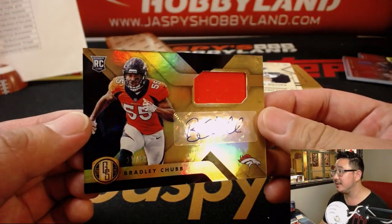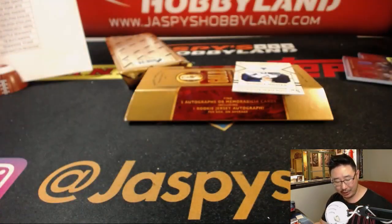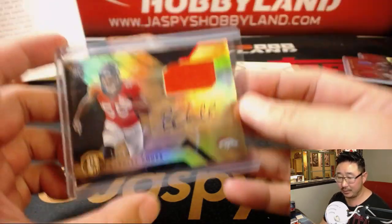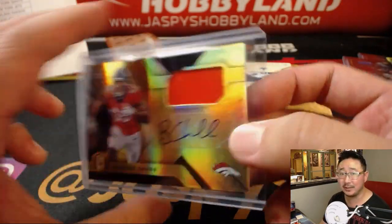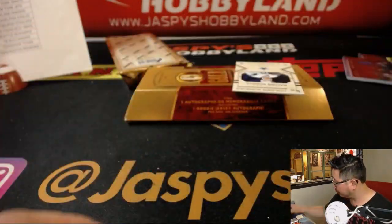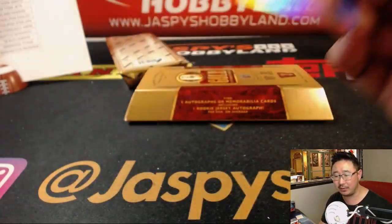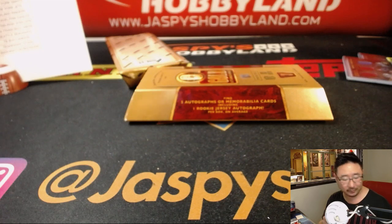I like that. Jersey and autograph, 17 out of 99, Bradley Chubb. Bradley Chubb got another Bronco for Richard. No, I'm sorry, Mark. Mark Livingston. Oppo Joe Mojo. And Dalton Schultz out of 49. Golden rookies for the boys. That goes to Richard.